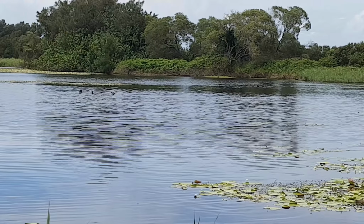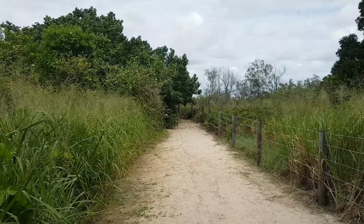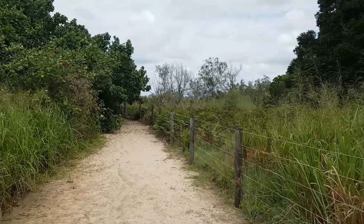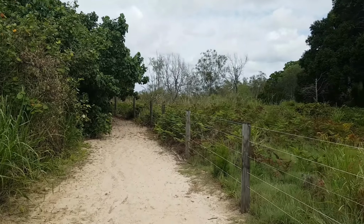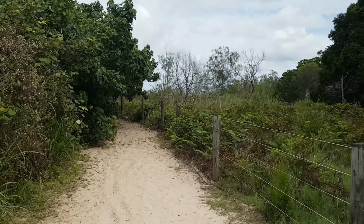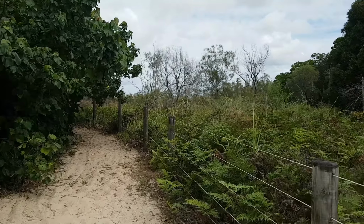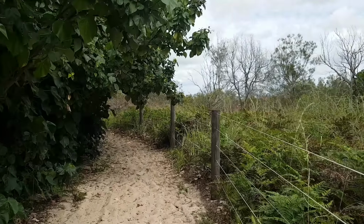Oh, we've got a crow in the background. There was actually a whistling kite just above me just before, when I was concentrating on photographing the magpie geese. It's 10:15, getting warmer.